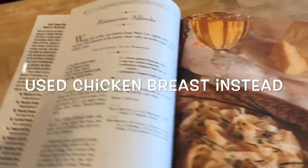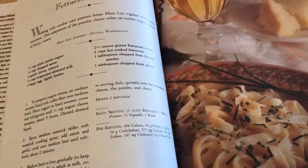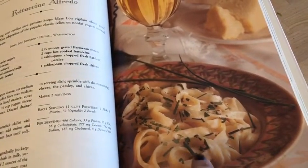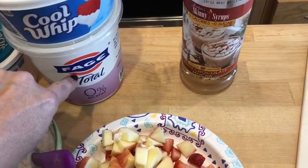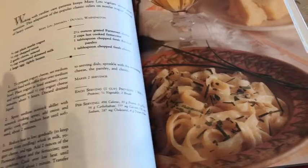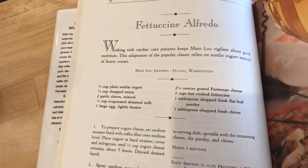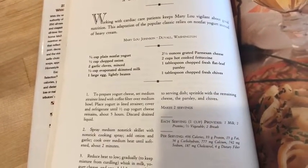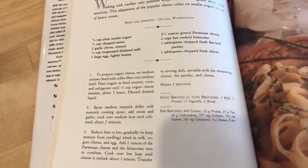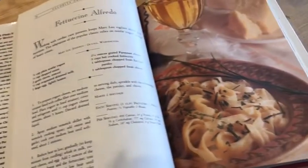and so what I have to do is I need to get some non-fat Greek yogurt to make yogurt cheese out of. So I'm going to take 3/4 cup, just letting you know, I'm taking 3/4 cup of this, and let me show you the recipe in case you want that. I'm going to use a coffee filter over a cup, and I'm going to set it in the fridge for about 5 hours, and I should end up with about 1/2 cup of yogurt cheese for this recipe. And I'll show you how that comes out later.